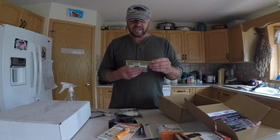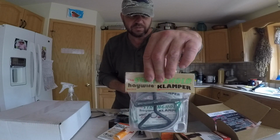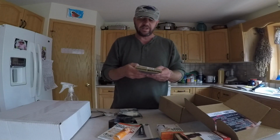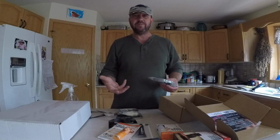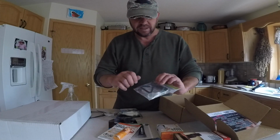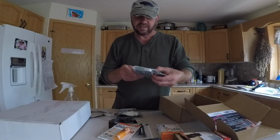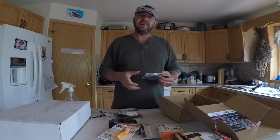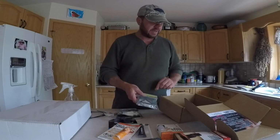Last item is the Stronghold Haywire Clamper. What this is used for is wrapping anything that you might want to wrap tight with wire. If you had to make a stone axe or something like that and you had to lash stone to wood, you could wrap it and tighten it with this wire and this clamp, right? Anything you want to wrap really tight with wire and cinch it tight and have it be a makeshift tool, this is your thing, right?